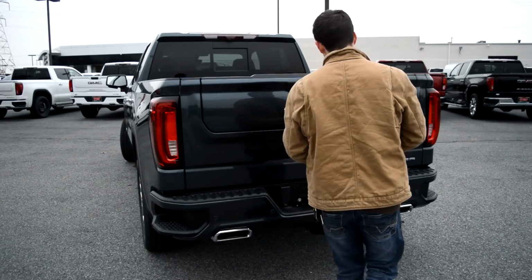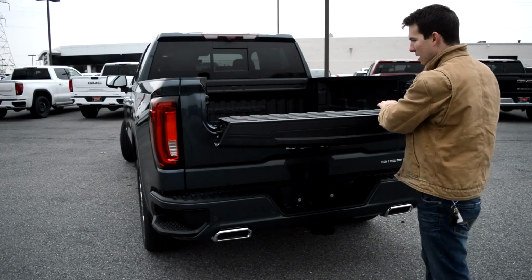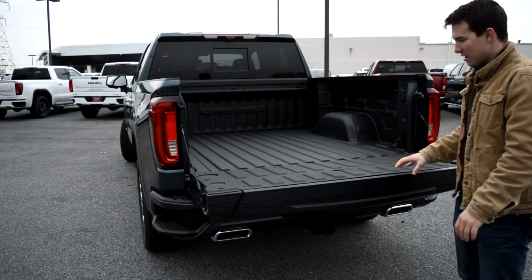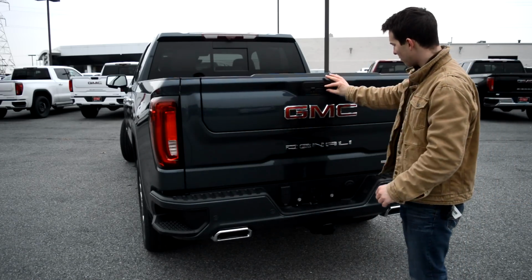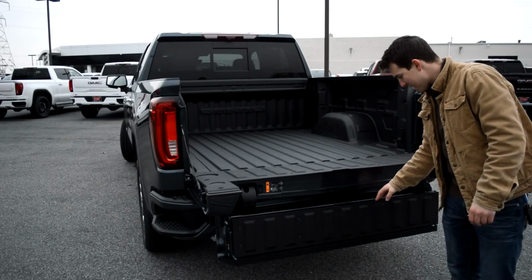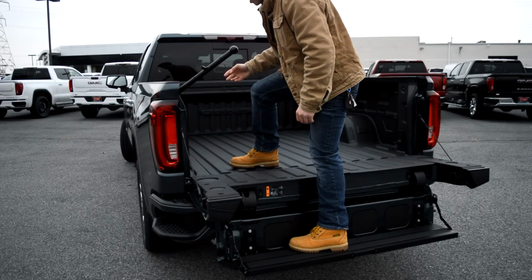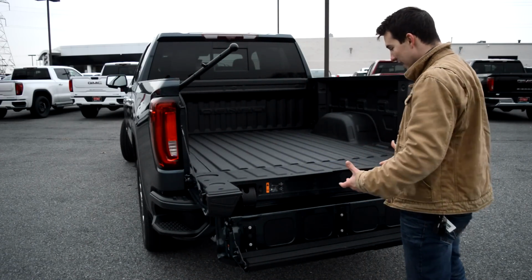So if we get to the tailgate here, one tap on the top button will release this, and that will bring down your top, like a workbench on this guy. You can bring that back up, and then this will bring down the entire tailgate, just the regular, traditional sense of the tailgate. And then if we hit both of them, it will fall down completely, and then you just hit this, and then this becomes the step up into the truck. And then you also have this handy grab handle bar right here if you want to walk up into it.